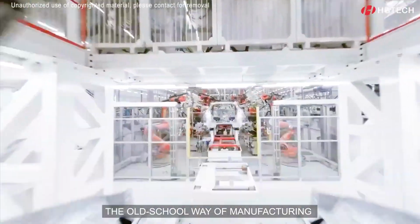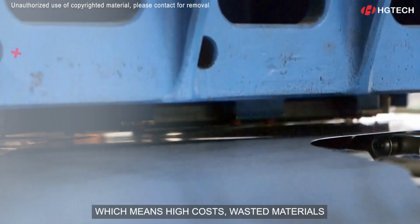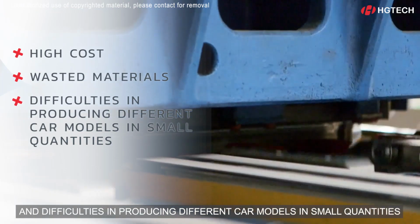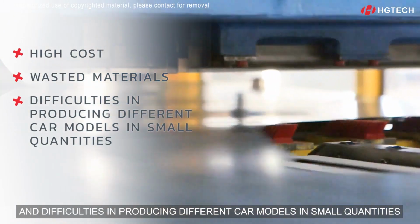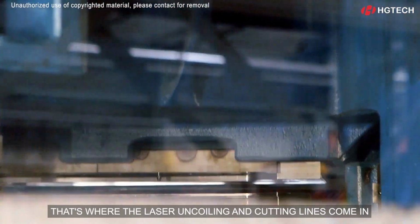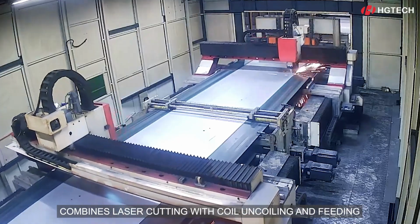The old-school way of manufacturing requires lots of expensive stamping and cutting molds, which means high cost, wasted materials, and difficulties in producing different car models in small quantities. That's where the laser uncoiling and cutting lines come in. Our cutting edge laser system combines laser cutting with coil uncoiling and feeding.